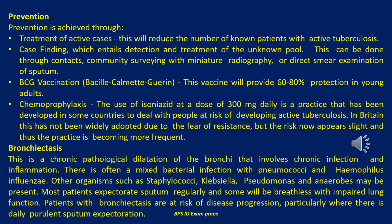Next we will discuss the prevention of TB. Prevention is achieved through: 1. Treatment of active cases. This will reduce the number of known patients with active tuberculosis. 2. Case finding, which entails detection and treatment of the unknown pool. This can be done through contacts, community surveying with miniature radiography, or direct smear examination of sputum. 3. BCG vaccination, Bacille Calmette-Guerin. This vaccine will provide 60 to 80% protection in young adults.